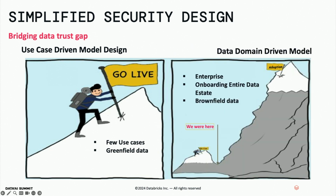But when you want to take it to an enterprise level, that's not the same case. The example we're trying to share here is, we thought that we had made it, but when we started looking at the enterprise level, we suddenly found out we are actually not going fast enough. Instead, we're creating more challenges for what we're trying to do.